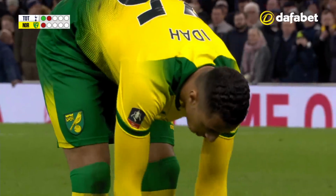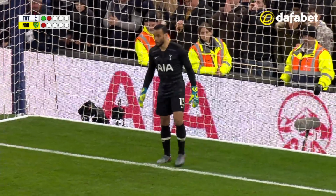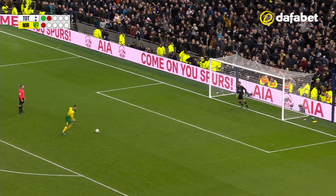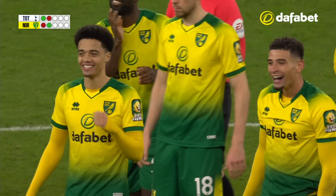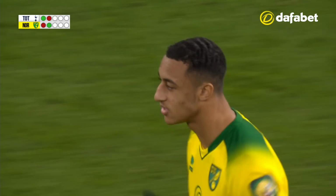Love the confidence in the boy, absolutely love the confidence. Now can he put the ball in the back of the net? He completed an FA Cup hat-trick with a penalty at Preston in the third round. Now he's got a chance to restore parity in this shootout. Here comes Idah, he scores! What a great penalty that was! Top right-hand corner as he looked at it. Vorm went the wrong way. Two penalties each, and still these sides can't be separated. 1-1.